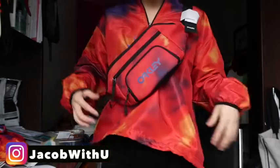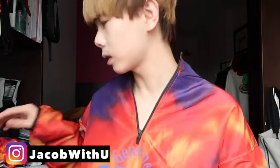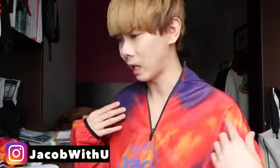Let me try it, because I got this one yesterday, so I haven't tried it yet. But I think this jacket with this bag is too much. It's better to style this with another bag, like a Louis Vuitton or another bag that's not so colorful, because you want to showcase your jacket. But you can definitely wear it with sunglasses. It looks really cool. I like it, don't you?